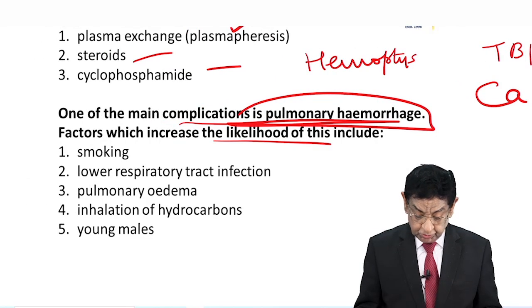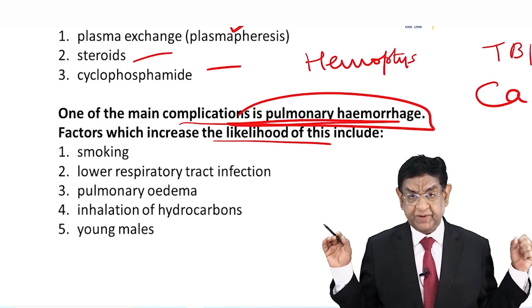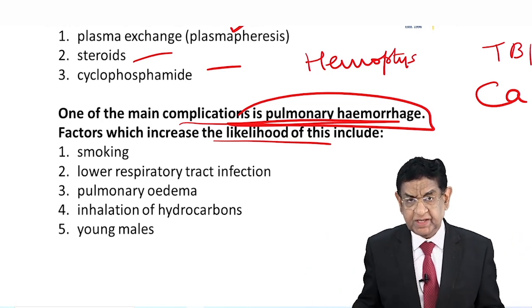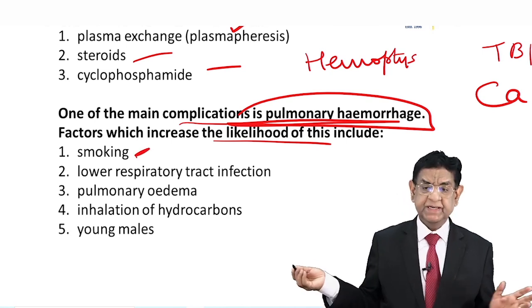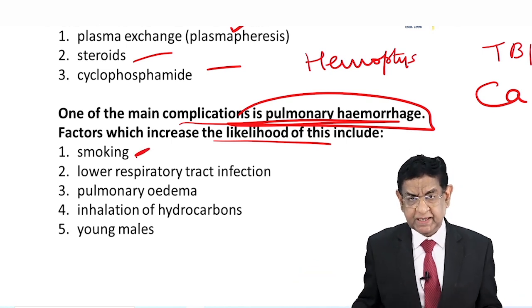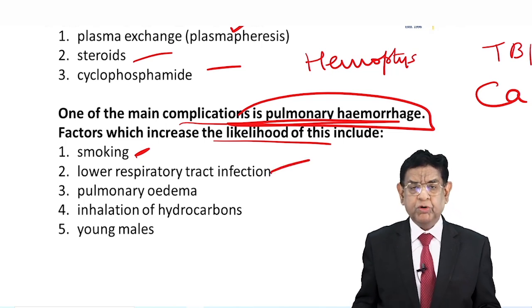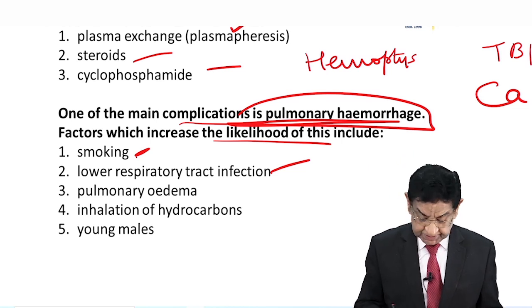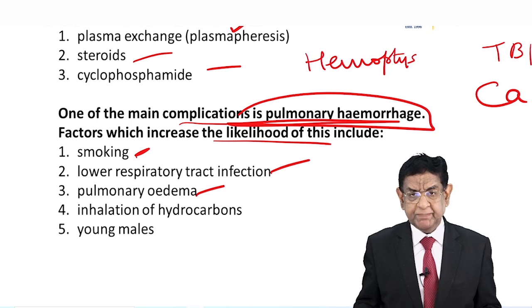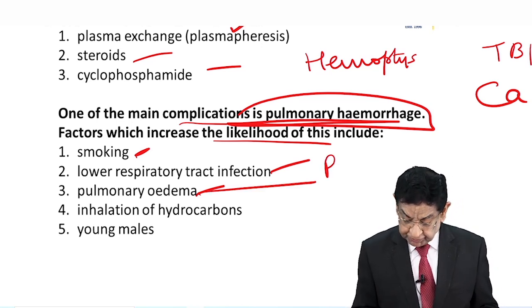Okay, what are the factors which further increase the problem of hemorrhage? Yeah, smoking. Definitely smoking leads to so many problems in the lung that can cause hemoptysis. Lower respiratory tract infections, pneumonias I just mentioned, can lead to hemoptysis. Pulmonary edema can lead to hemoptysis, but that is the so-called pink frothy sputum.